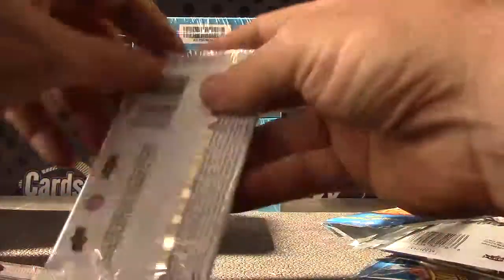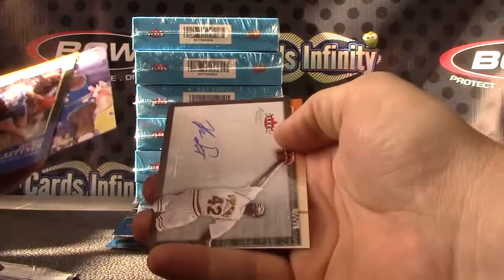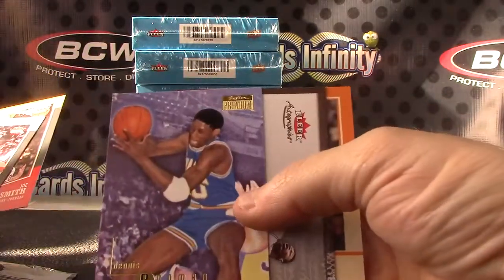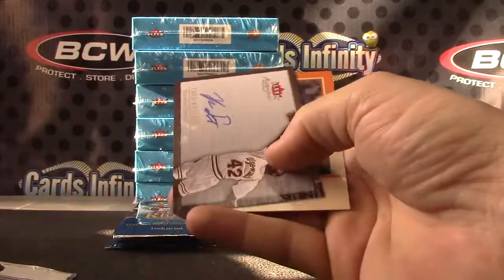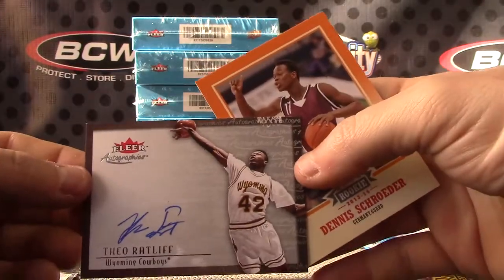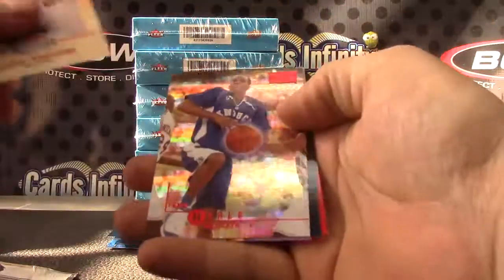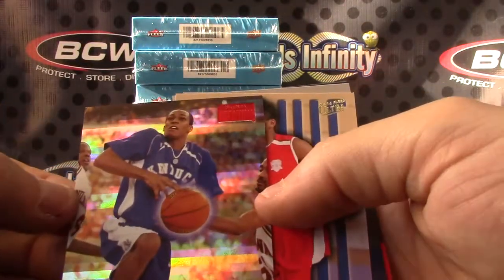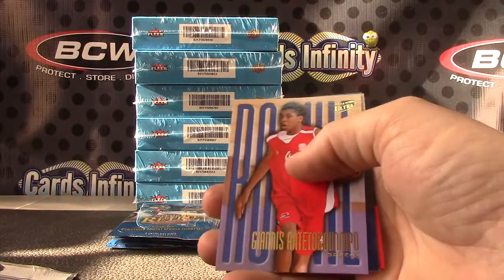Dominique Wilkins. Toni Kukoc. Dennis Rodman. They can't find any other picture of Dennis Rodman but this one. Isn't that on every single card from Exquisite to this? Theo Ratliff. That's cool looking too. Rondo. Rajon Rondo. That one is numbered 108 of 150.